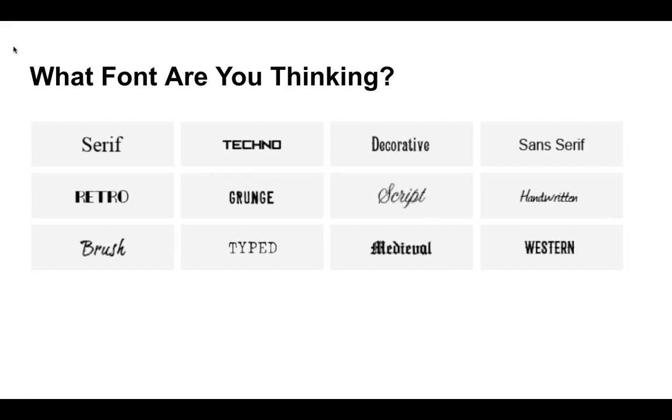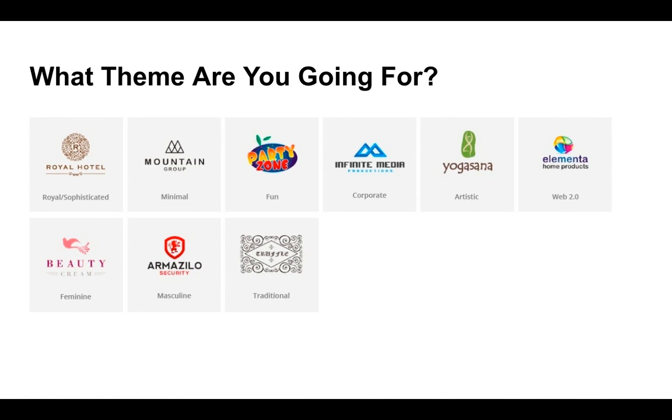You'll notice a lot of logos nowadays, if they do have font in them, usually it's a very clear, typically bold font that stands out right away. There's no ambiguity about what the name of the business is. You definitely want that as a huge priority for your logo. If you are going to have writing, you don't need to have writing, but if you do have writing, that's very important.